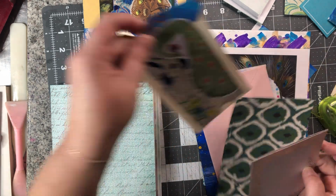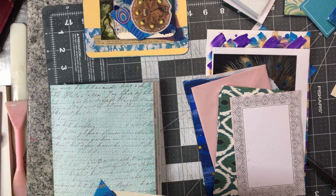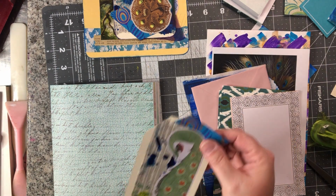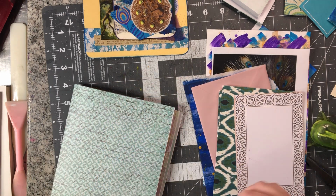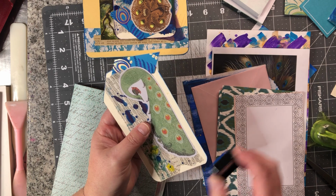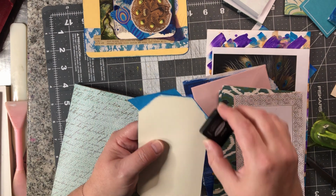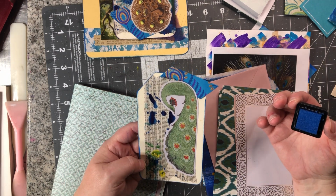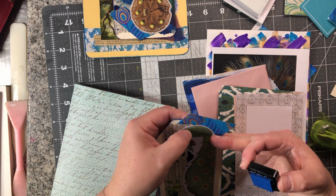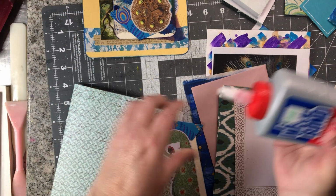And let's see what we got going on with this guy. Hit him with some blue. Does he need anything more? Oh, well, that needs to be glued down, that's for sure. Told you they were in the works. Just kind of was piecing things together last night.